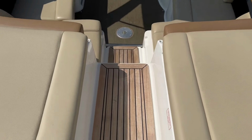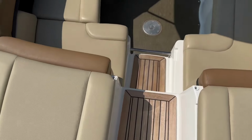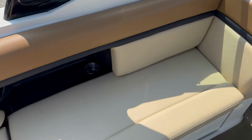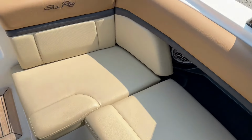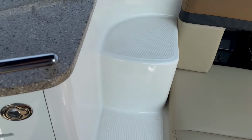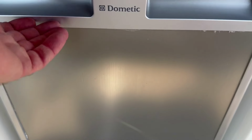Nice walkthrough. This is the cognac interior. This will make a big sun pad here on the back. U-shaped seating. Great entertaining boat. Cup holders, speakers. Nice wet bar area here. Has a stainless fridge.